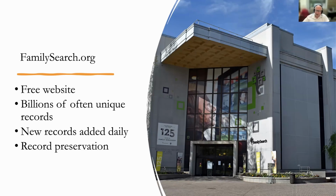And in addition to everything else, FamilySearch is in the business of preserving records, and they have one of the largest record repositories for preservation. It's called the Granite Vault, and it's up one of the canyons in the mountains east of Salt Lake City. It's dug back into solid granite and is totally climate controlled for record preservation. It's a fabulous organization and has a fabulous number of records.